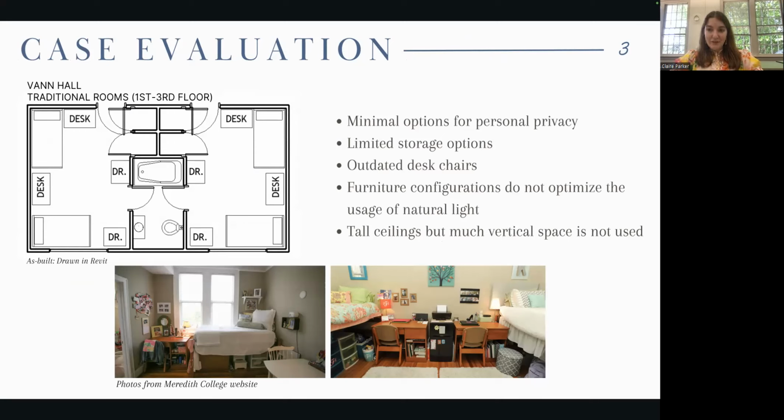With this, it offers minimal options for personal privacy. Again, with McCartney and Rosenwasser, those are things that are very important and impact a lot of different things about a student's well-being. And so that was something I really wanted to tackle when looking at this space.